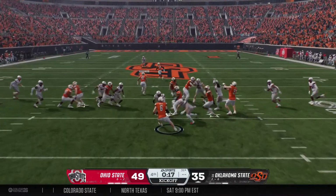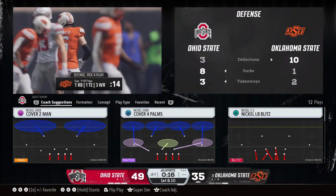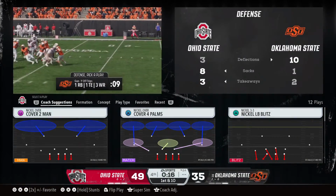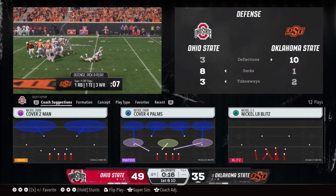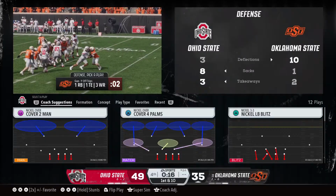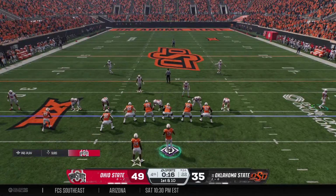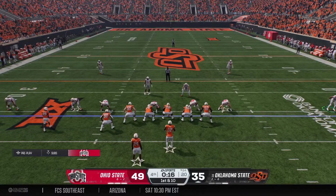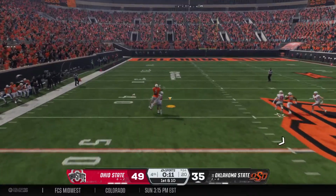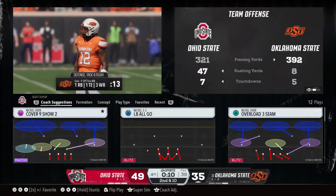From inside his own 15, looking for a crevice. Just never had a chance to shake loose, and he'll be brought down at the 24. Get things started on this drive from the 24. Looking to throw on 1st down. He's taking the deep shot. That one will be incomplete, and we are down to 10 seconds to go.